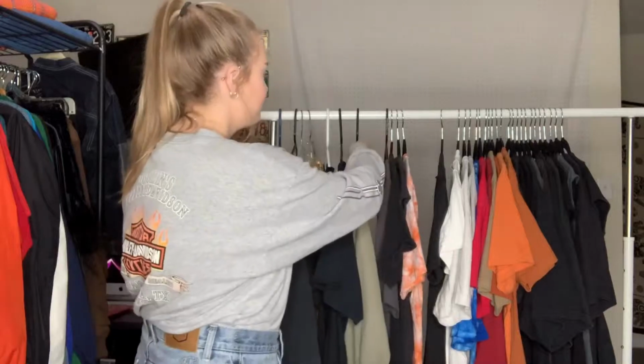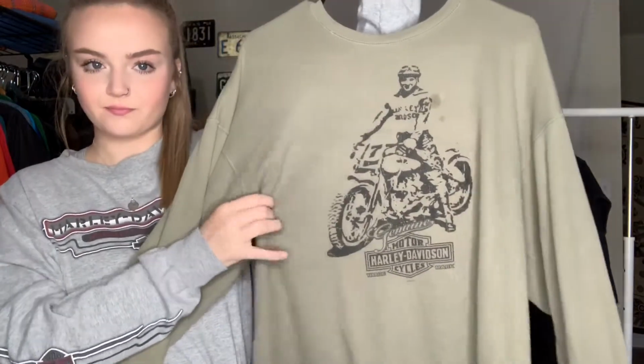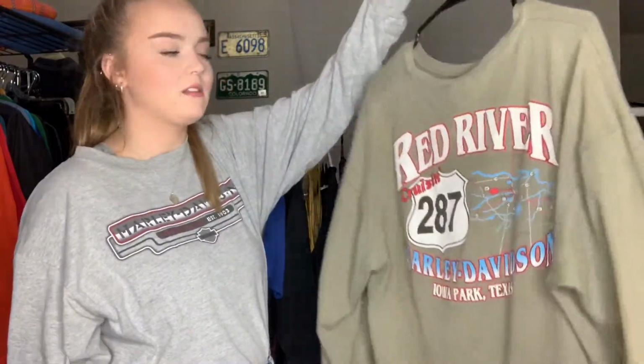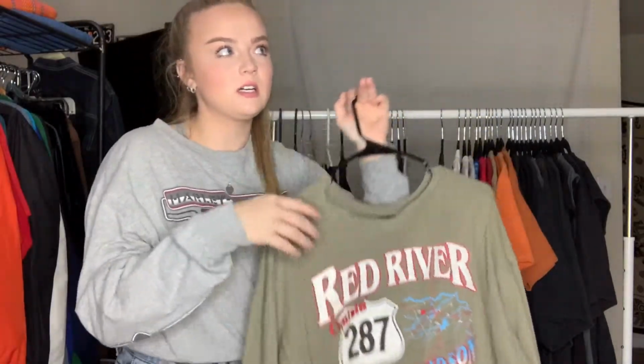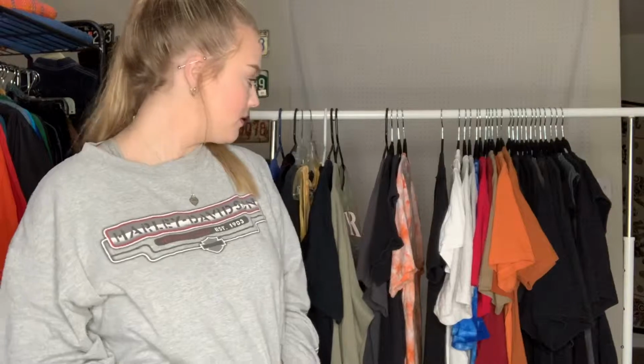This next top I'm going to show you guys, I did show in my closet tour, which if you haven't seen that, make sure you go watch it. But this is by far my favorite long sleeve Harley that I have. It's this one right here, and I think I like it so much because of the material. It's a waffle knit, and it's got this really cool graphic, which looks really vintage on the front, but I love the back. I just love the colors in it, and the back is why I love it so much. I wore this on Jackie and I's anniversary trip, and I did take some pictures in it, so I will pop up a picture on the screen if I can find one.